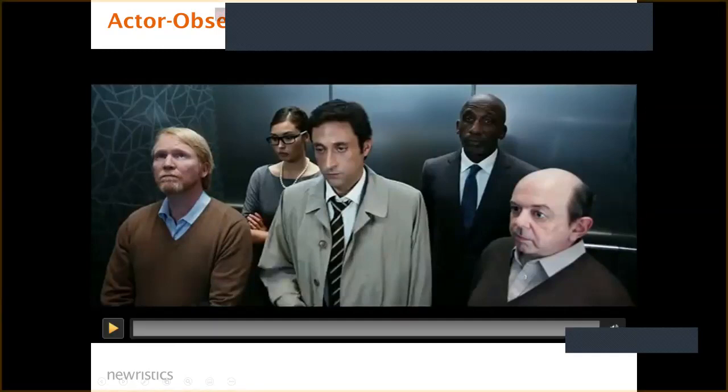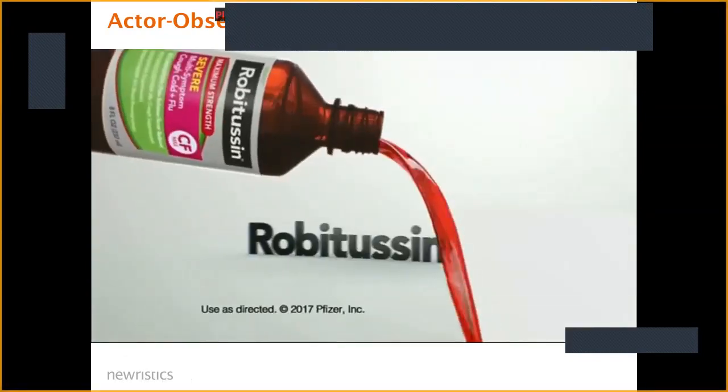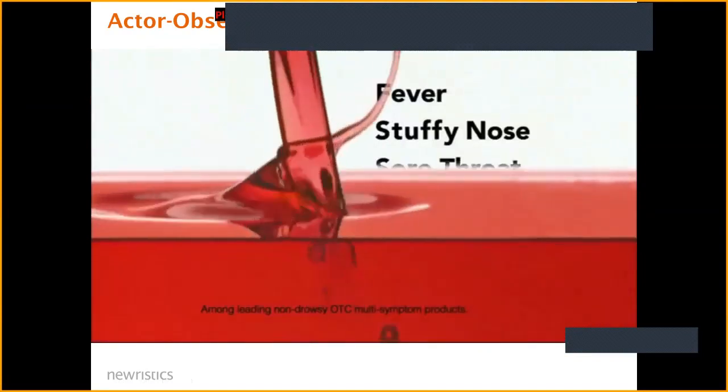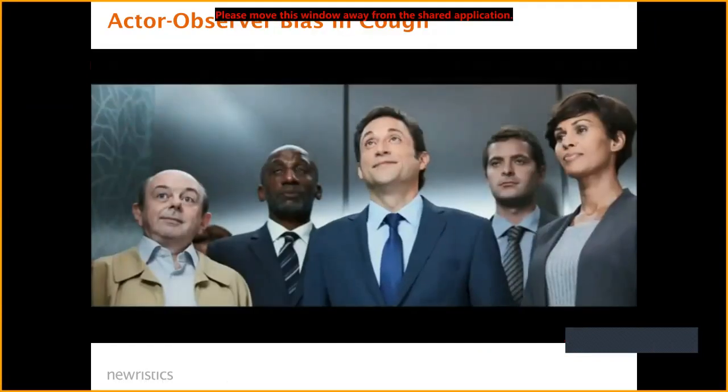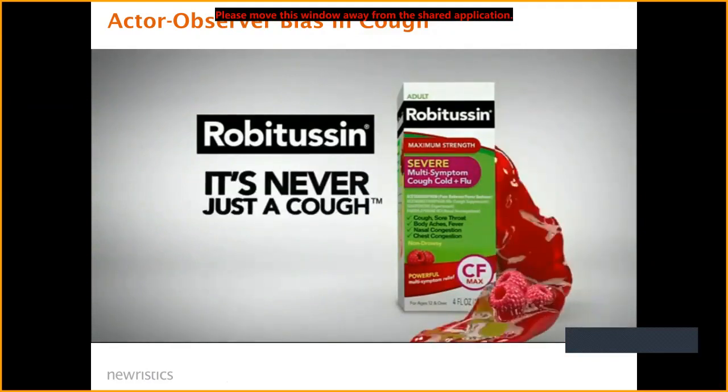Robitussin. If you could see your cough, you'd see all the sickness you're spreading. Robitussin CF Max. Nothing lasts longer and treats more symptoms for your cough, cold, and flu. Robitussin CF Max Severe, because it's never just a cough.